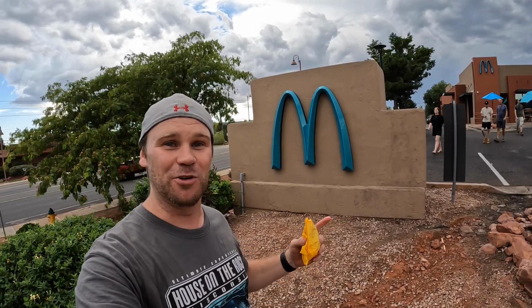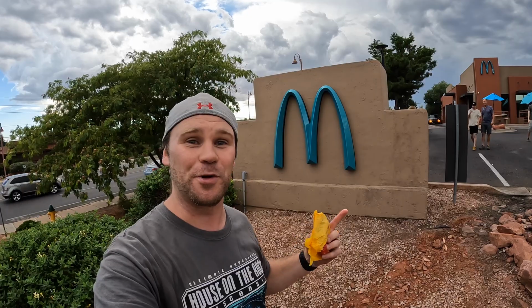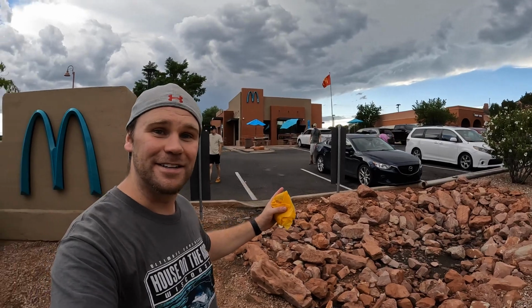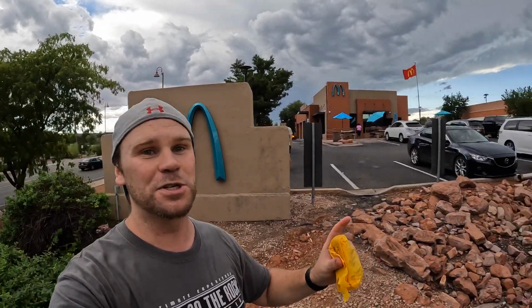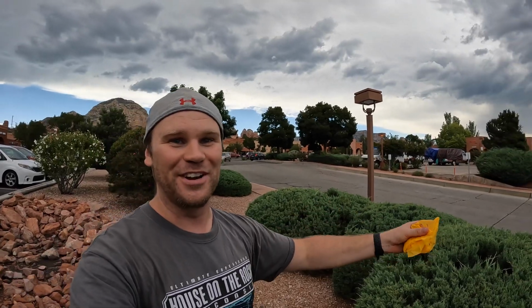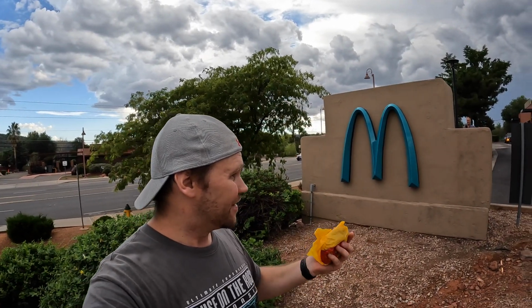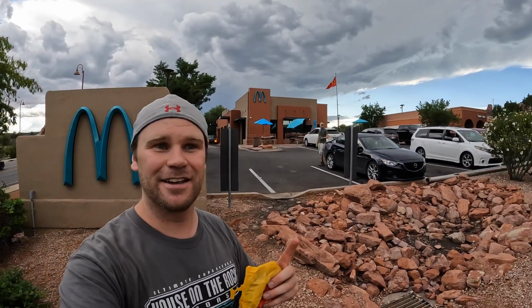Apparently, Sedona has the only McDonald's with green arches. Check this out. This McDonald's here doesn't have your typical golden arches. They're green. And the reason being, apparently, I asked the cashier, because I never knew about this until literally 5 minutes ago. The reason is they thought that golden arches would be too distracting from the beauty, the rock formations here in Sedona. So they decided to paint the arches green. So here you have it. Green arches. This is a very unique thing because it's the only McDonald's in the world with green arches.